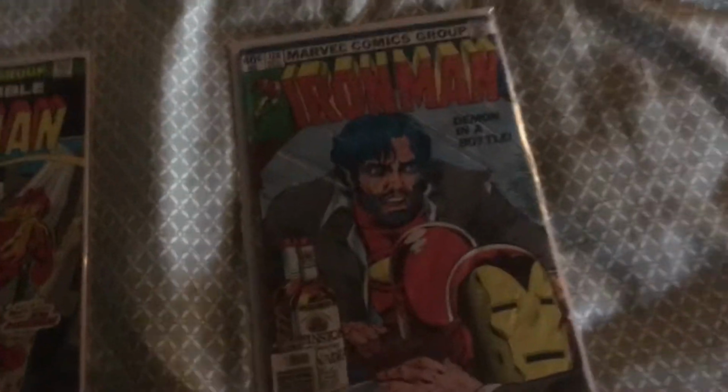Iron Man, the 128. It is beat up, but I purchased it for, I believe, $1. I think I paid $1 for this one as well. So you can't really go wrong there. It's pretty phenomenal just to find that for $1, even if it is beat up.